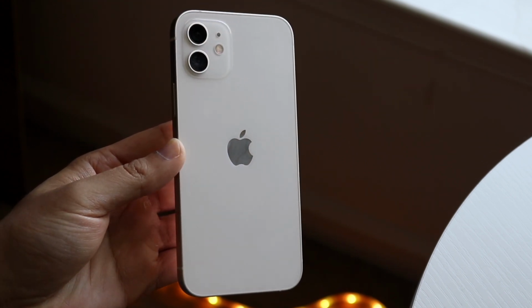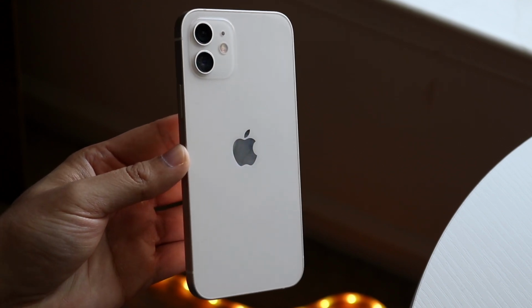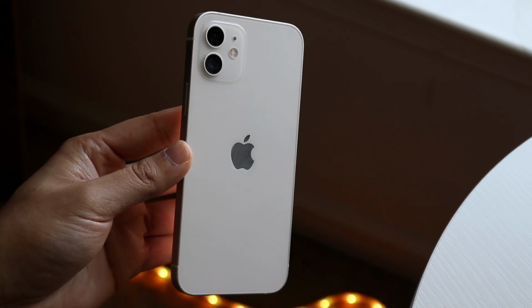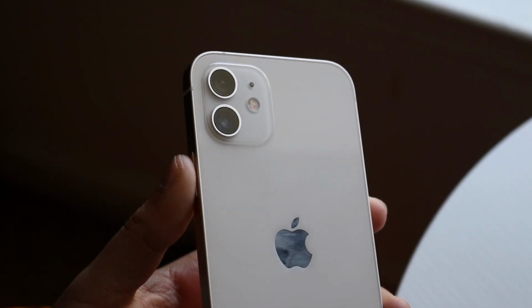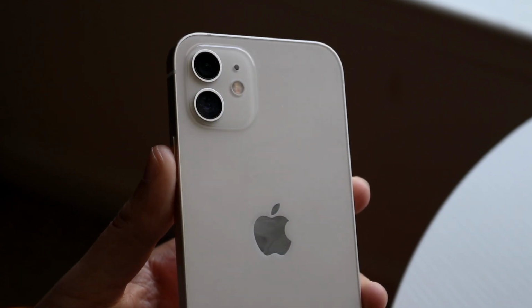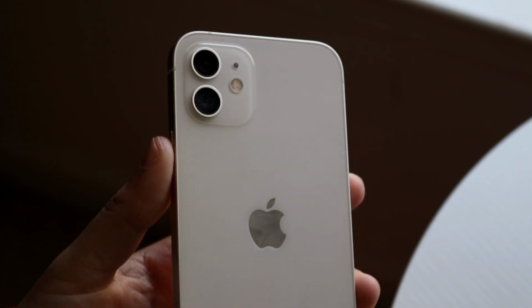Because the iPhone 12s are still being sold brand new by Apple, the chances of them continuing to sell this phone, in my opinion, are fairly high. So we could see another $100 price drop for this iPhone, and potentially we could also see a lot of these cheaper iPhones get even cheaper in the used market as well. So that kind of covers how this iPhone holds up in the middle part of 2022.